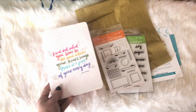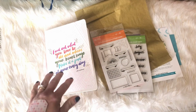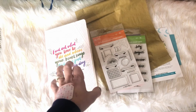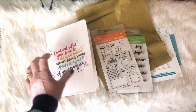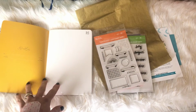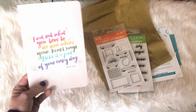And if anybody is not familiar with Erin Condren paper, it does not bleed hardly at all. It is very good, sturdy, heavy-duty paper. Probably the best I've found in a planner, honestly. That's one thing, and your pen always writes very smoothly on it, with or without stickers. Stickers remove very easily from this paper.